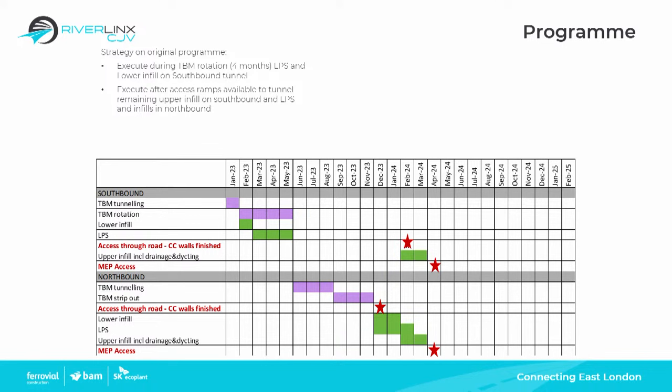Why? Because the fit out, when I say fit out, the first activity will be lower infill and upper infill, etc. It was linked to filling the tunnel with 3,000 cubic meters of granular material, so it was linked to the cut and cover ramps completion. Obviously, we had to rethink all this strategy, because at that point in time, more than a year ago, we were a couple of months delayed compared to our PTU program.